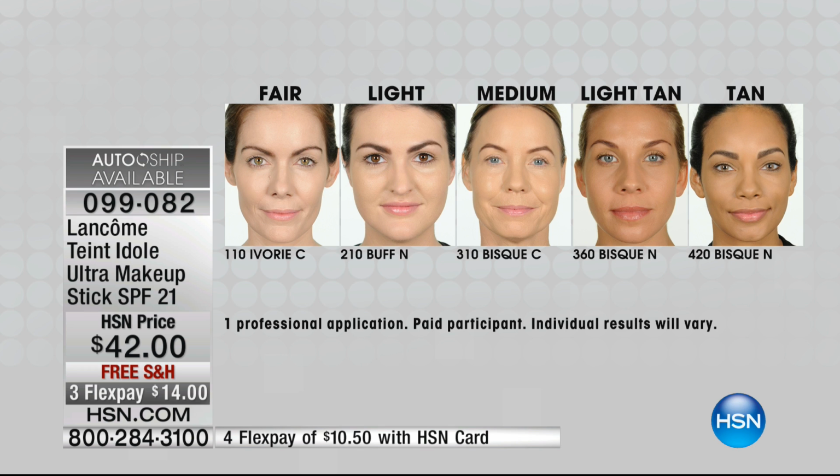If you're a fair complexion, you're going to grab 110 Ivory. If you're a light complexion, you're going to grab 210 Buff. If you're a medium complexion, you're going to grab 310 Bisque, and that's what Leslie and I wear. But I know you use the light tan to contour, right? Yes, I do. 360 Bisque if you're more of a light tan shade, and if you're a tan shade, go ahead and grab your 420 Bisque today.